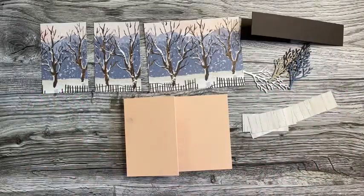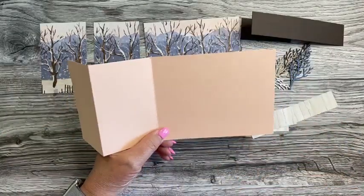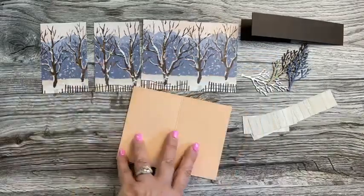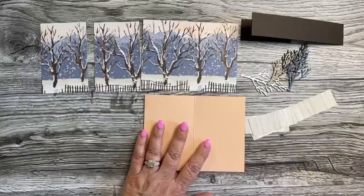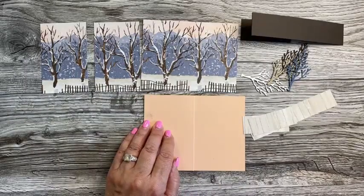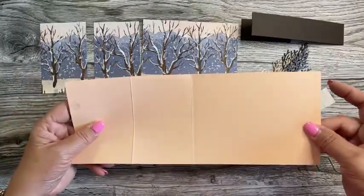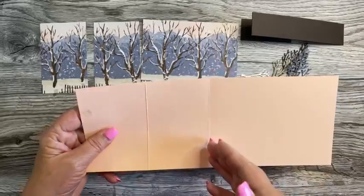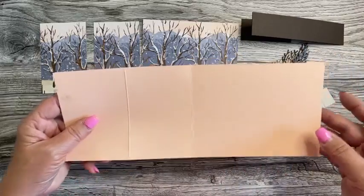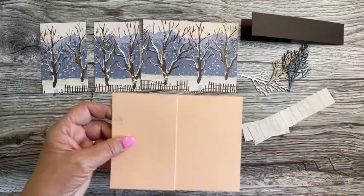So first of all, let's give you some measurements here. This is a piece of Petal Pink. It is cut at 4 1/4 by 11. I scored originally, as you can see, at 5 1/2, so right in half. And then I bent this backward, so you score at 2 3/4 inches. So as you're laying this on your paper trimmer, score at 5 1/2 and 2 3/4 inches on this 4 1/4 by 11 piece of paper. All right, super easy so far, right? I know you guys can handle this.